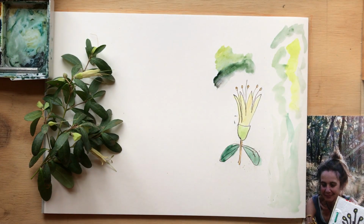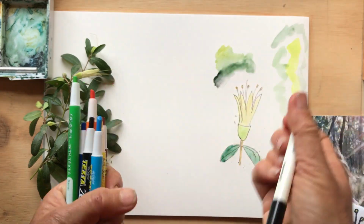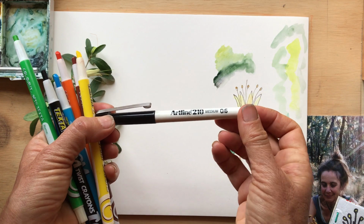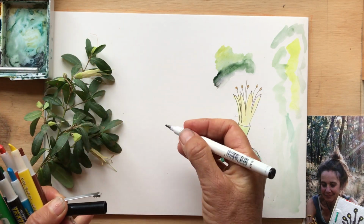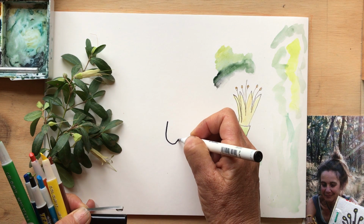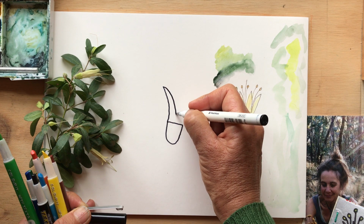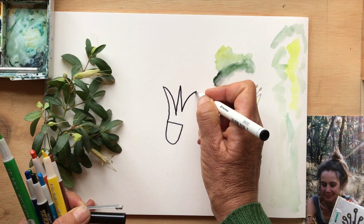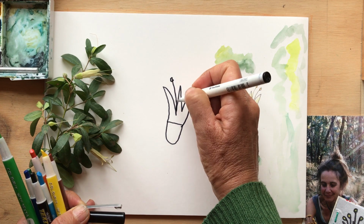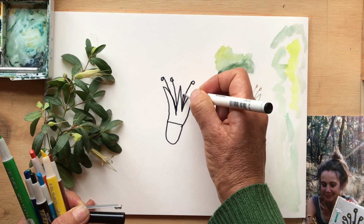And another thing I love using, which is a lot simpler and very bold, is I've got an Artline pen, and I might draw the same part. Just as simply as I can. So I'm really simplifying that.